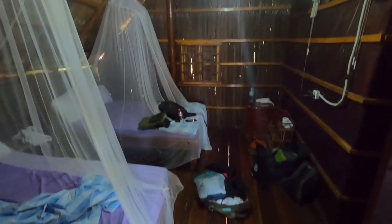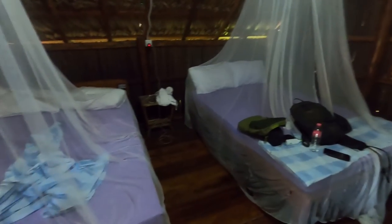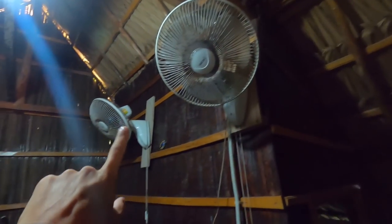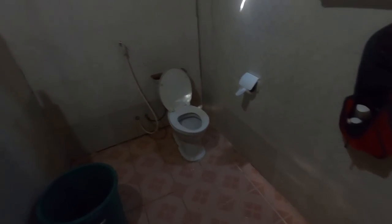So, really spacious hut, probably the biggest hut we've ever stayed in. Got two queen-size beds, much needed mosquito bug net, because here is open, so yeah, you probably get a lot of bugs. Only a fan room, but it's pretty cool at night anyway. And in here, got also a pretty big bathroom, not bad at all.